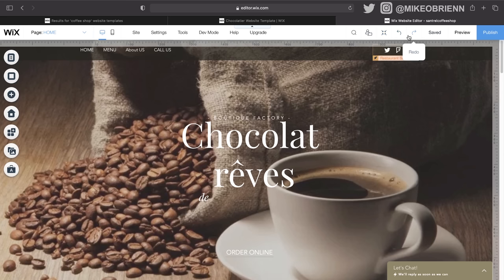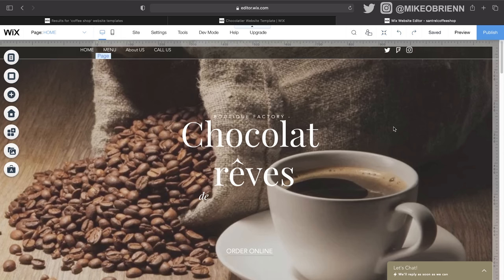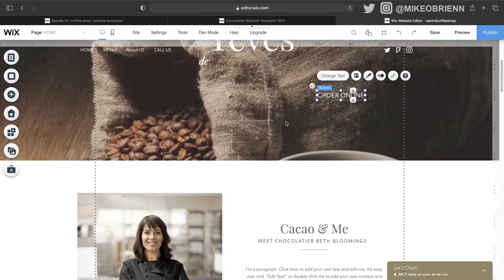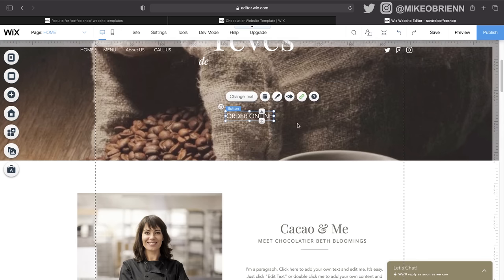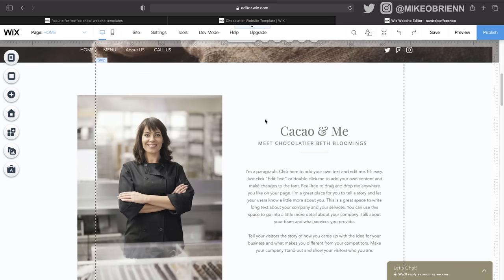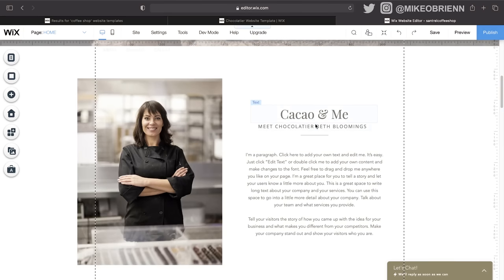The other thing, I guess I didn't point out, is the undo and the redo button. These are unbelievably important when you're doing something. If you screw something up and you want to quickly undo it, the undo button on the top is really, really nice. So drag it over, just click undo, and everything's back to where it was. So with that being said, let's go down and start editing this section first.